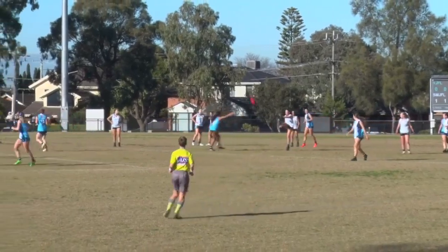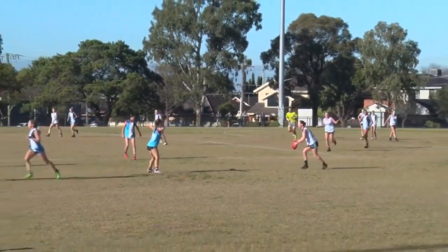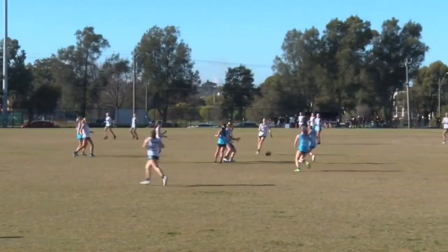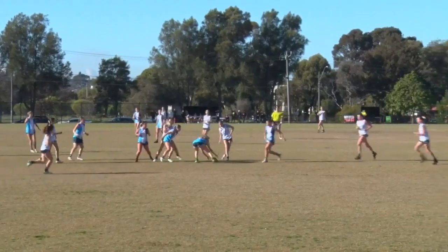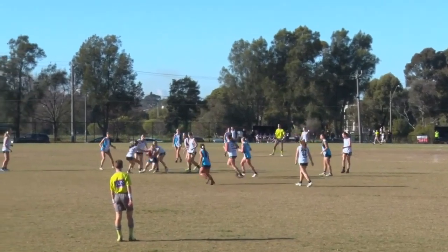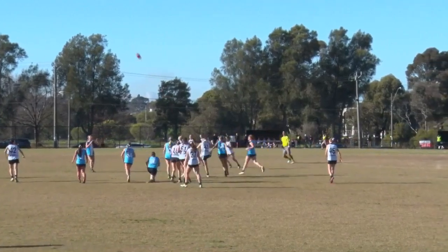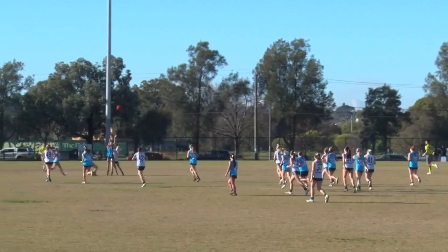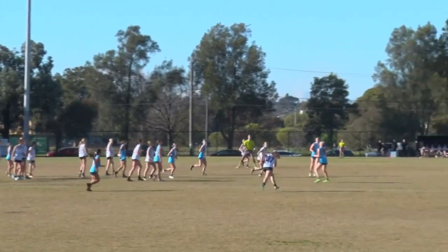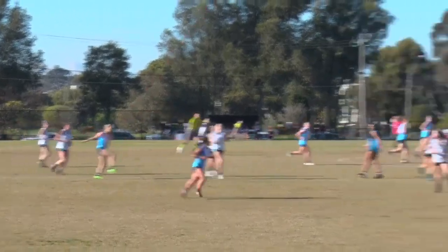Free kick going the way of the co-captain in Edwards, who kicks to the broadcast side. And finds Corker, who kicks down the line, and a mark not able to be found. Dispossessed there was Field. Proven kicks to half forward, as I'm just distracted momentarily by a beautiful Air New Zealand plane flying over Ford Park here. South Metro now get it on half forward.